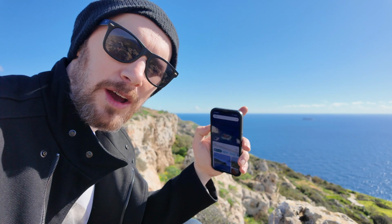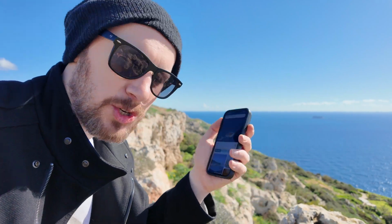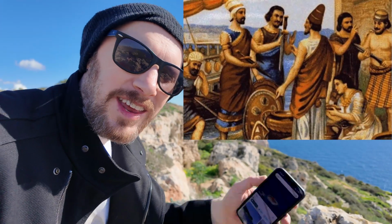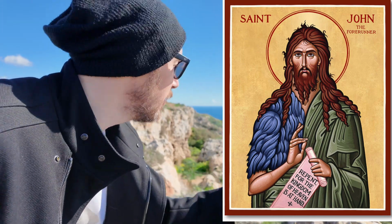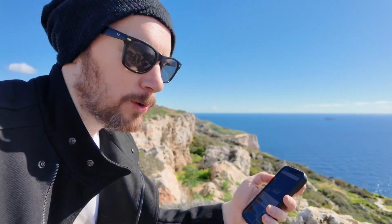There's no update on Google Maps. Google's not really that accurate on Malta. The roads that should be there, Google doesn't know they're there. But anyway, Philippa, it was an island used by the Phoenicians, and then later St. John the Baptist basically forbade anyone from going to the island, saying it was sacred. Well, it remained sacred for a very, very long time, until the Brits came along.